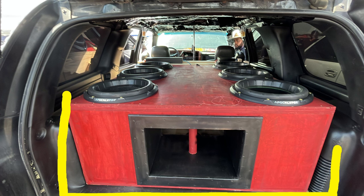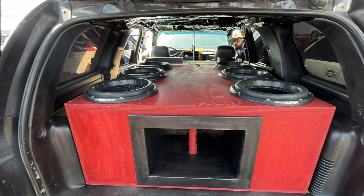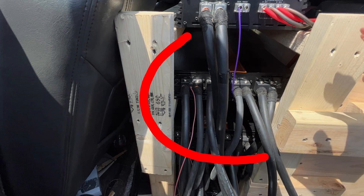Got some crazy sub flex, and I really like the actual box layout with subs up, port back. Don't really see a lot of square rectangle-ish ports with this much subwoofer cone area, but it got the job done for this enclosure in this SUV with a powerful amount of actual amplifier power on tap for these subs. Looked like there were three subs per amplifier. Probably, I'm going to assume they're at 0.7 per amp, or it could be 1.2 or 3.